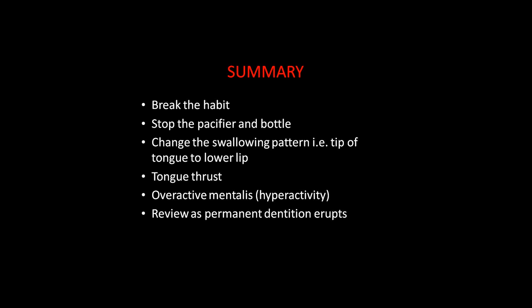So to summarize, because we're on to the time for questions and nearly one hour has passed, what would I like you to have learned from this lecture? Number one, that breastfeeding is important and breaking of the pacifier is important. If you can break the pacifier, well and good. If you can't, at least use a proper orthodontic pacifier.